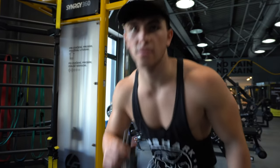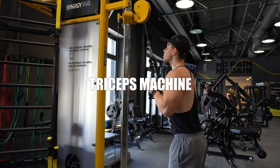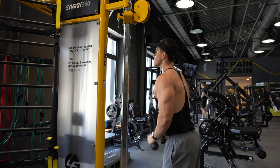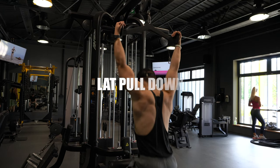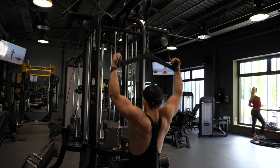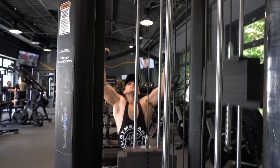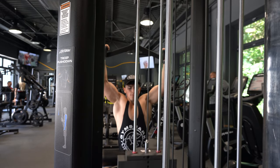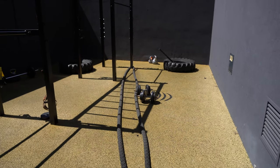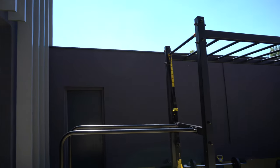So now guys, let's do some triceps. So guys, the gym has also this little outdoor area that I think is really beautiful, so I've decided to have some exercise to complete my workout. Let's go!